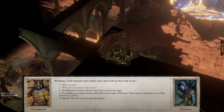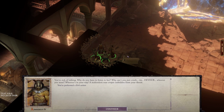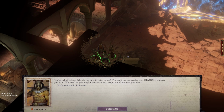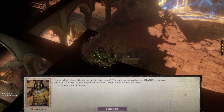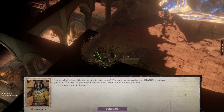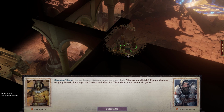Evil requires demon mythic path. Succumb to the rage. You're sick of talking. Why do you have to listen to her? Why can't you just crush, rip, devour whoever you want, whoever's in your way? A malevolent roar erupts unbidden from your throat. Hey, are you all right? If you're planning on going berserk, don't forget who's friend and who's foe. There she is. The demon! Go get her!